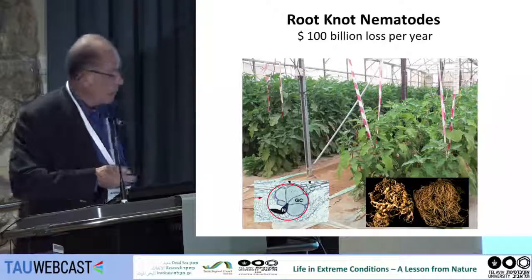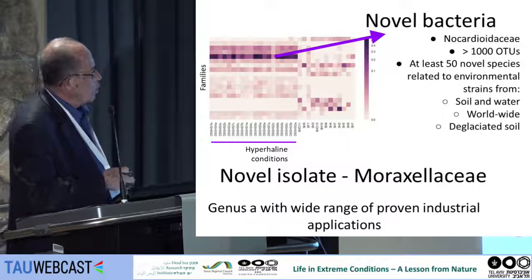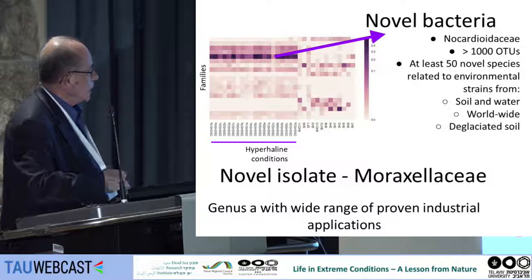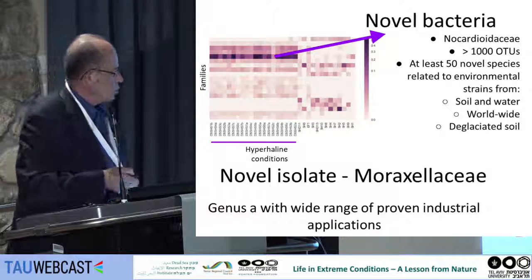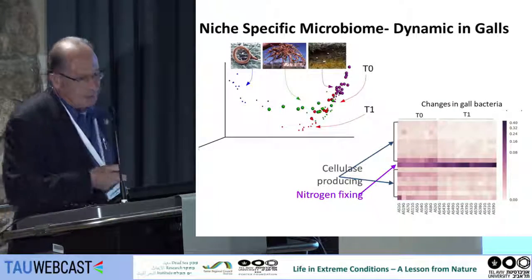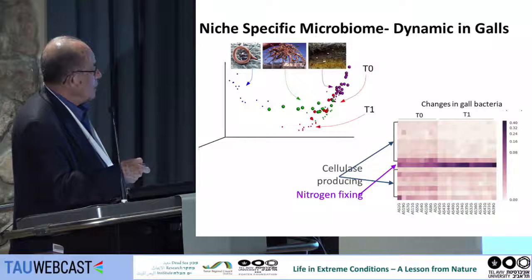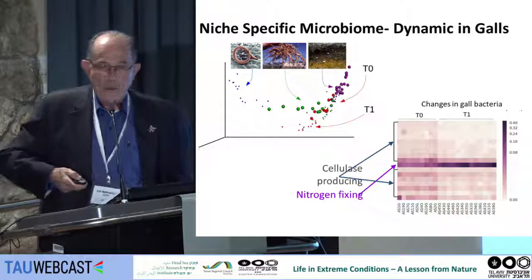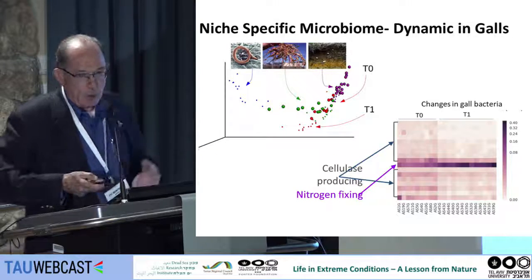kill the plants. And what comes out again of this study is that you have a novel bacteria. I would just point out one bacteria that has been isolated. Again, time does not permit, but they are singular in their characteristics, and it's a genus with a wide range of proven industrial applications. So, just to end up, the question is whether to concentrate on the bacteria in the nematode, in what are called galls, the growth on the roots, or in the soil, if you want to suppress or eradicate these nematodes. And this is an ongoing study.